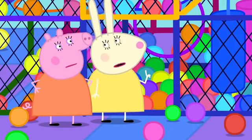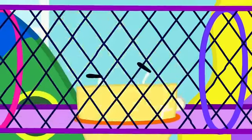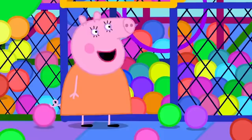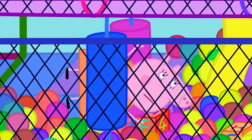There's only one thing for it. I'll have to go in. Good luck! I'm stuck! Help! Don't worry, I'm coming in. I'm nearly there. Oh no, I'm stuck too.